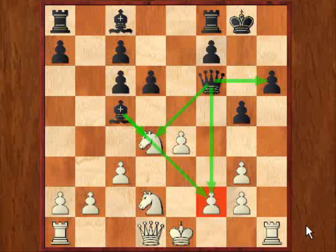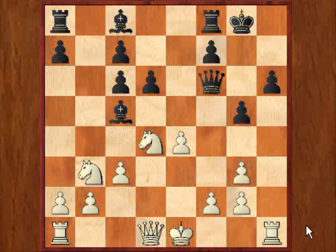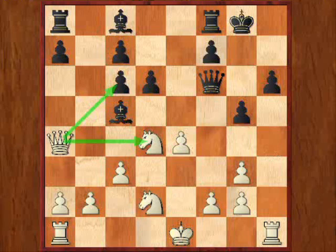And it seems as though Svidler is going astray from this moment. He keeps on playing second best moves, it seems, and Ivanchuk manages to overplay his opponent by using the bishop pair in a very effective way. So Svidler first plays here knight b, d2, to attack the bishop, like this, and to protect his own knight on d4.